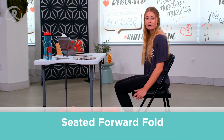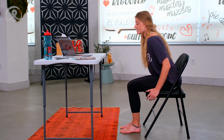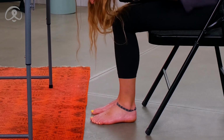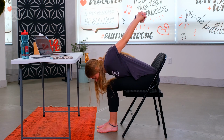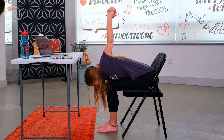For a seated forward fold, scoot your chair out a little bit, and you're just going to rest easy on your thighs here. You can let your fingers drop all the way down to the ground, or you can clasp your hands behind your back and reach your knuckles up high over your head. You'll feel your weight shift forward and get a nice rinse here.